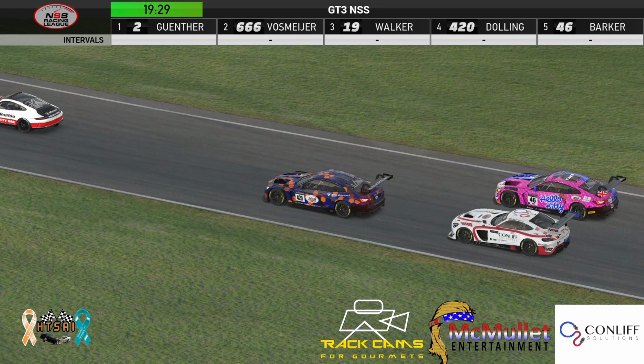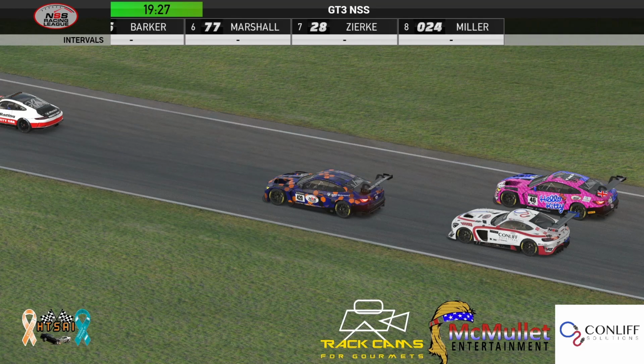All the drivers getting us the race setups loaded and ready to go here.